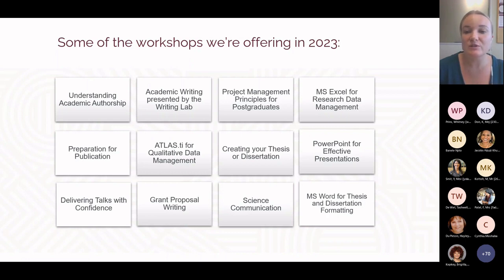We also do MS Word for thesis formatting. As Alison mentioned, that fits within more the technical skills. So supervisors shouldn't be helping with formatting. That is something a postgraduate student can equip themselves to do. And I know it does take quite a lot of time during the research journey, so that's why we have this workshop available.